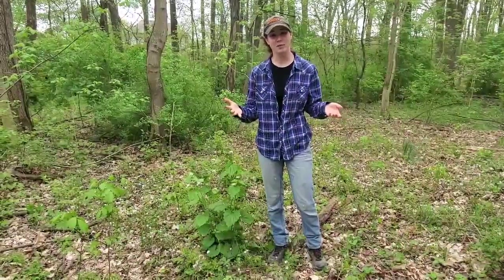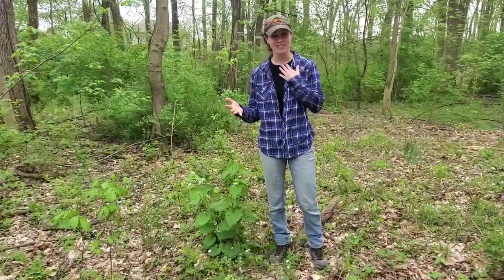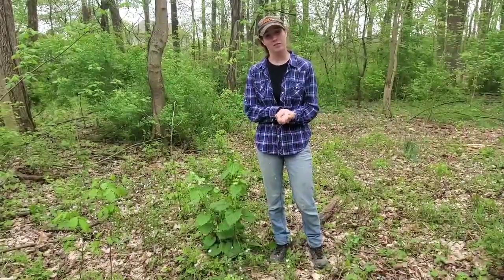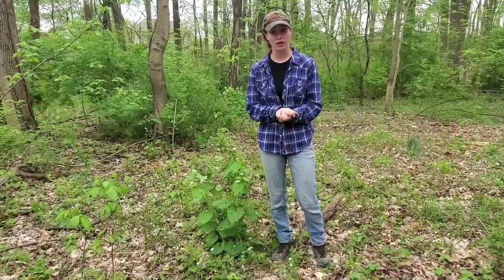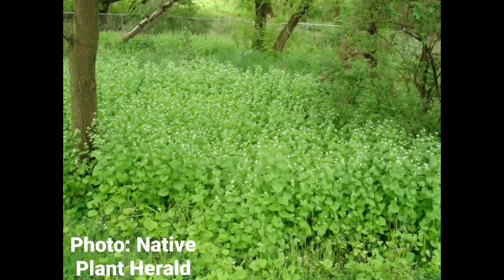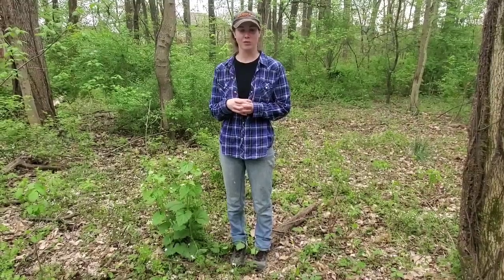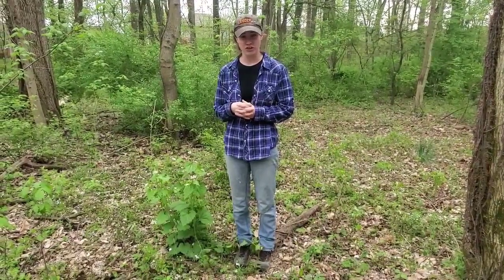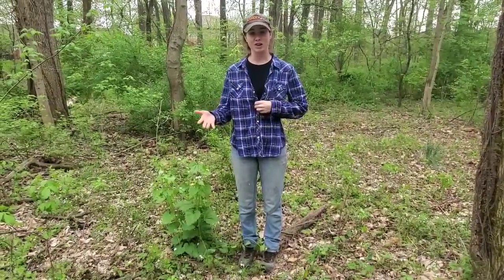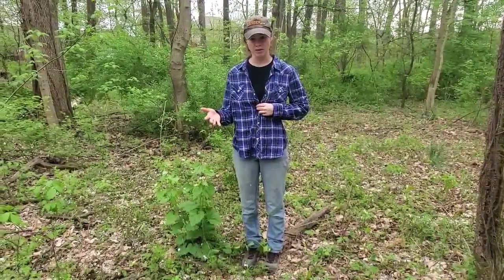Today we're going to be talking about our Monday's Invasive Species Day, Selfish Sprouts. And today's invasive species is garlic mustard. So we're going to talk a little bit about that. The first way to identify it is with its first year growth. It's a little more difficult to identify, but finding it early is really important.